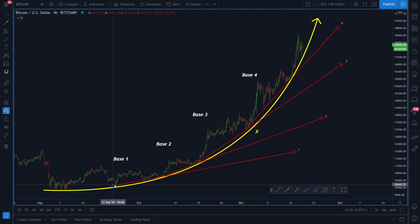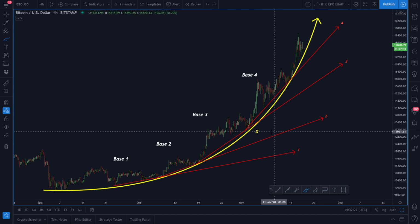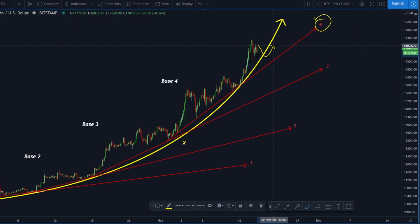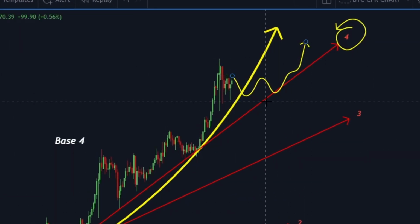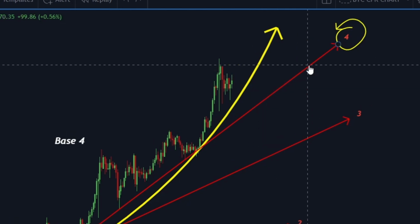But right now, if you include this first, second, third, and fourth trend line area, this is actually showing something different, because right now, this is showing me this fourth line here. Even if we would see any sort of a pullback, this trend line is going to act as a support. So around this 17,000, we have another strong support for Bitcoin.